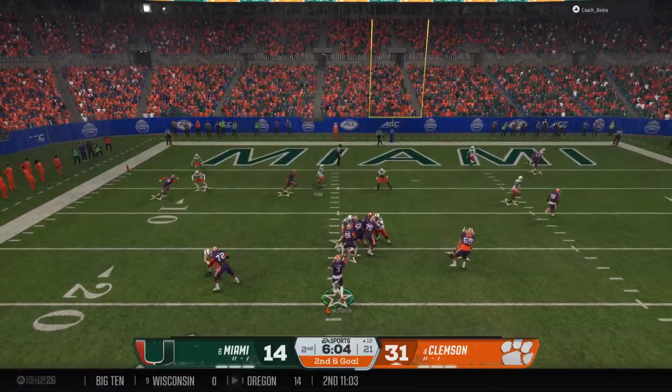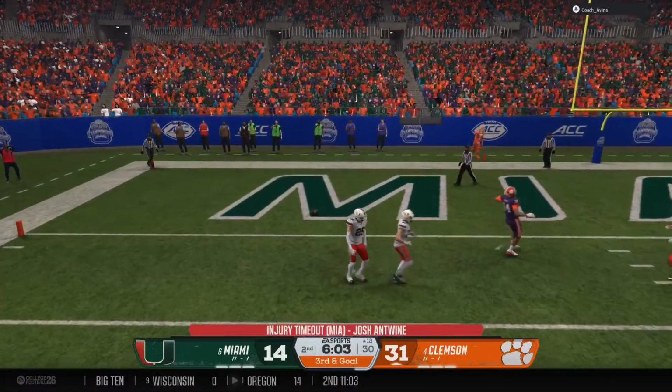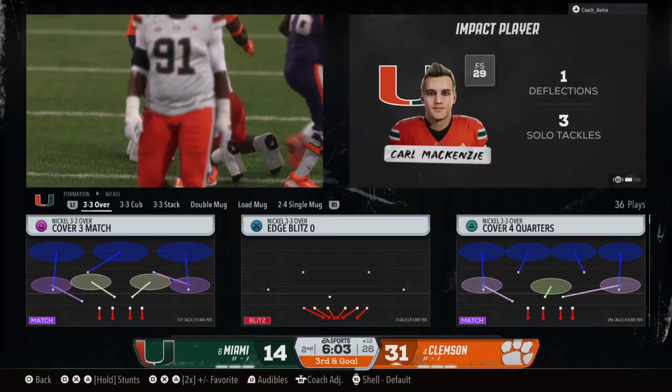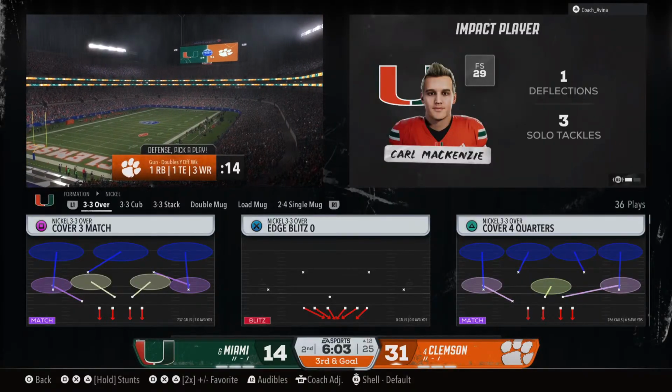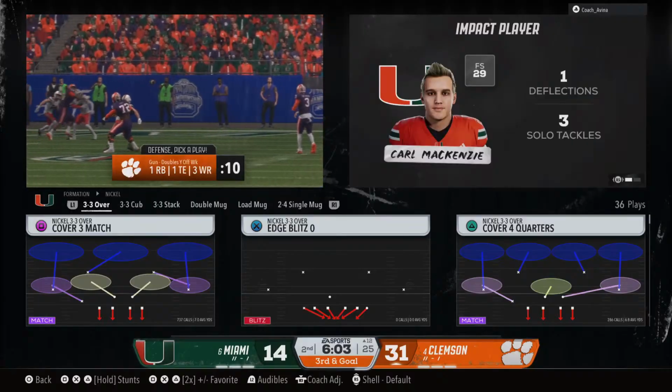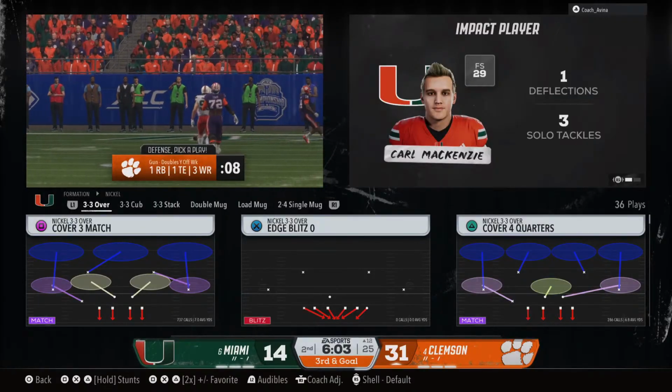Here's the snap. Looking to throw here. The sophomore, lucky that one did not get picked off. Risky throw here on second down. You know, small spaces down here can be an issue for any quarterback. Very interested to see what they call here on third down coming up.